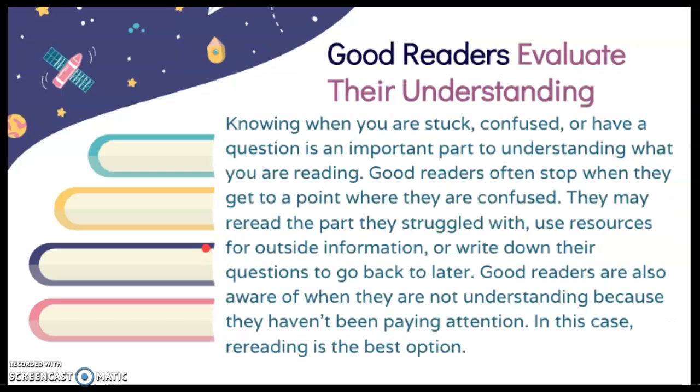Good readers also evaluate their understanding. So knowing when you're stuck and being able to admit that you're stuck doesn't mean that you're a bad reader. That actually means that you're a good reader. If you can identify areas that are confusing or hard for you, it is going to be a lot easier for you to figure it out rather than to just plow through. Good readers often stop when they get to a point where they're confused. They might reread there, they might use outside resources or ask questions or write down questions to go back and answer later. Good readers are also aware when they're not understanding because they haven't been paying attention.